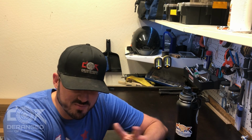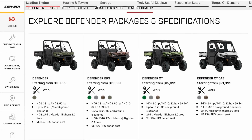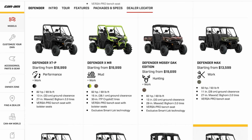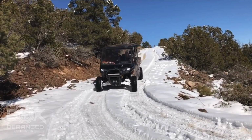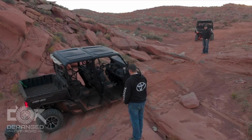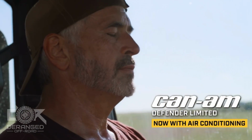The next machine in this category is the Can-Am Defender. The Defender also comes in multiple models with multiple engine and performance options as well. Prices range here from $10,300 to $27,900 US dollars for the top of the line full cabin closure machine. With the Defender, Can-Am is aggressively pursuing the category leader, the Polaris Ranger. They're releasing new models regularly, including a new flatbed model and full cabin closure model with air conditioning.